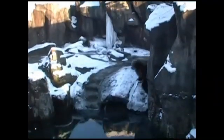Oh, someone asks, do they breathe underwater? They do not. They have to hold their breath the whole time they're in the water. They don't have gills or anything like that.